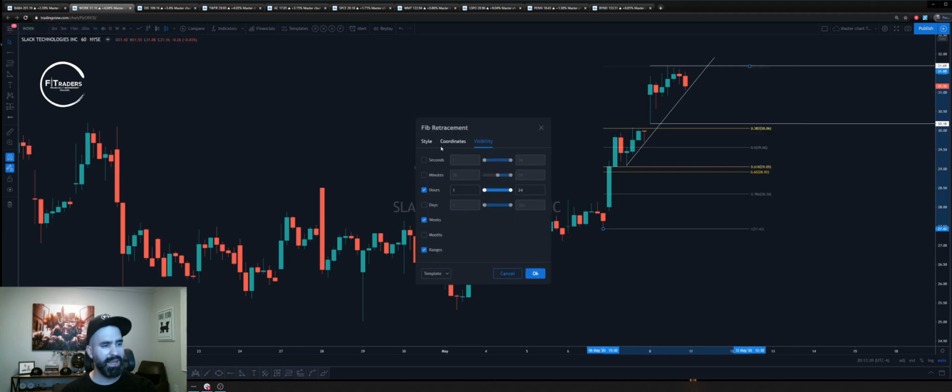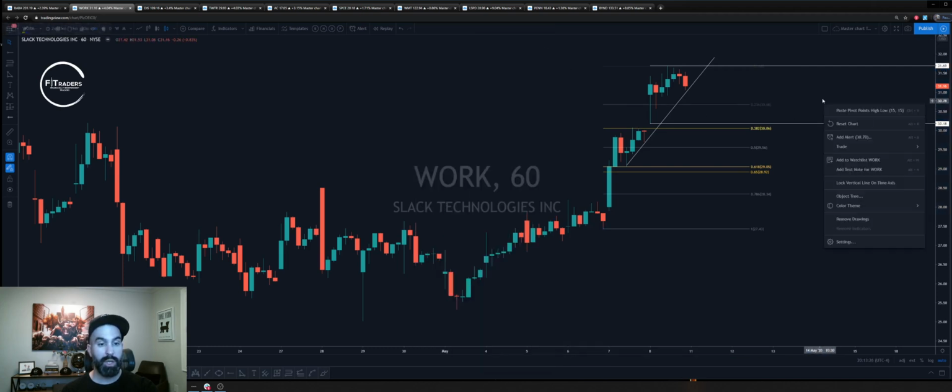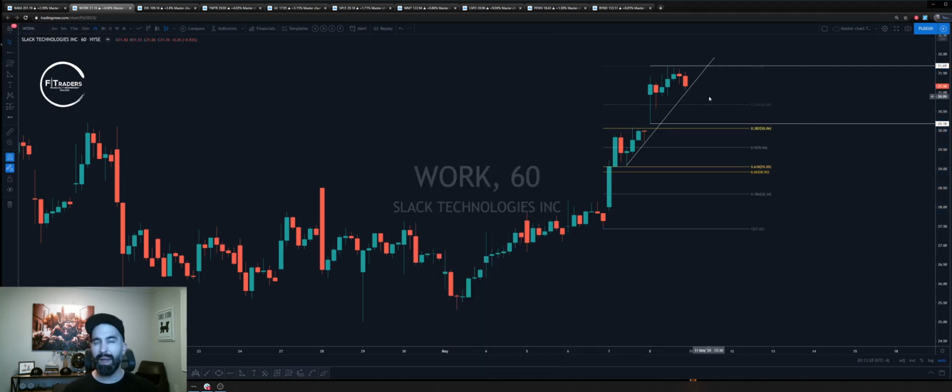But in this case, I really prefer that this chart, because it just had a key break, holds the 0.236. Key break on the weekly chart. I don't really want to give back too much. It's not really overbought. We had this previous support, previous resistance come in and act as support. I would like to hold this level. I would like to hold 30.68.